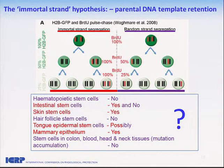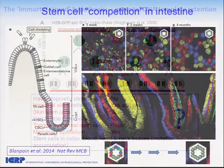Now, this has been looked at in detail in a series of tissues, and the answer is fairly mixed. Some people find it, others don't, in the different tissues that have been examined. So this is rather tissue specific, you would say it isn't a general finding.